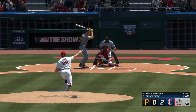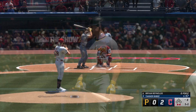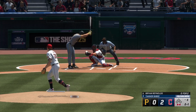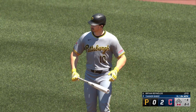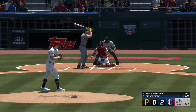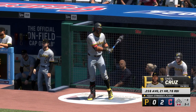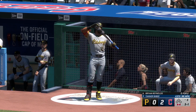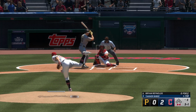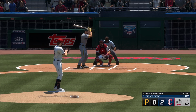Two down, nobody on. Check swing, and he went. And the count 1-1. That one way inside. Ball 3. O'Neal Cruz next to bat for the Bucks. There's a strike. 2 down, nobody on. And we're in the top half of the 6th.